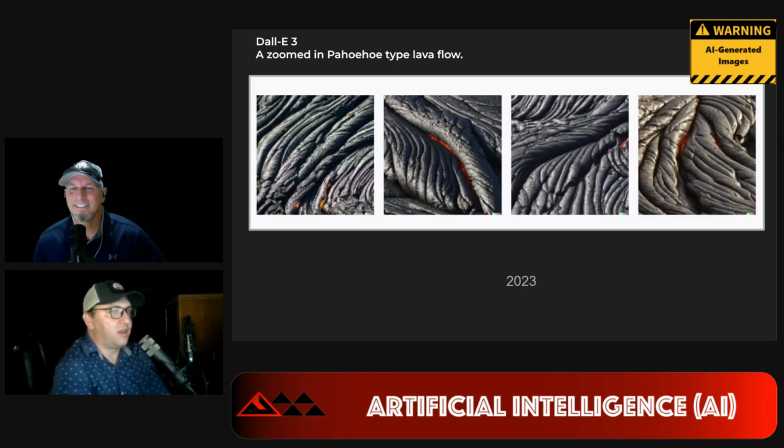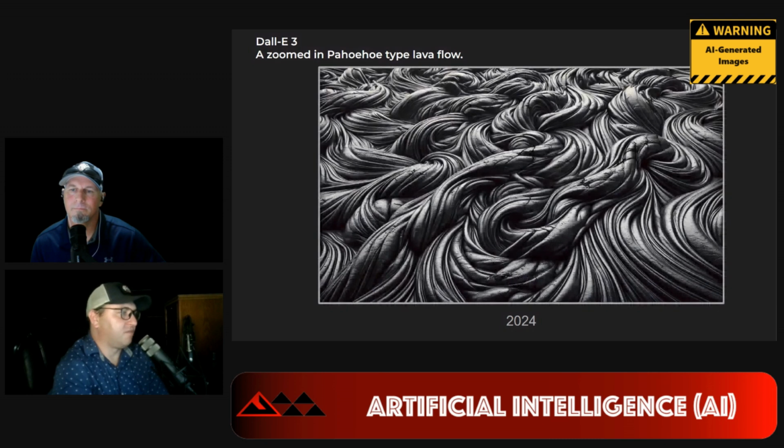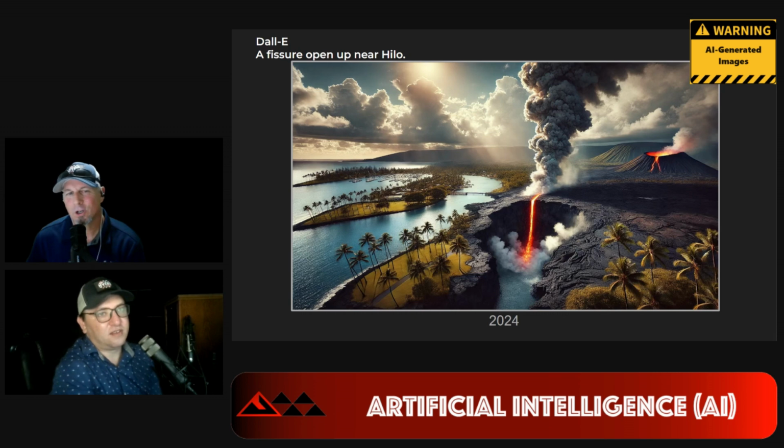Going to Pahoehoe again, it's probably better than MidJourney at making Pahoehoe. And then it just goes crazy with the swirls. Yeah, it went awfully ropey, didn't it? Awful ropey. And all of them did too. Yeah, this was a common issue, and we saw this last year too. This is where I got in trouble.